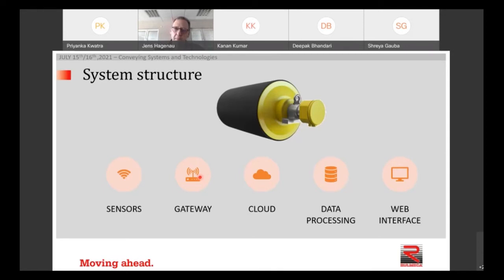So as a simple solution, it will give you, in the control room of your factory, a green, a yellow, and a red lamp. So what does green mean? Everything is okay.